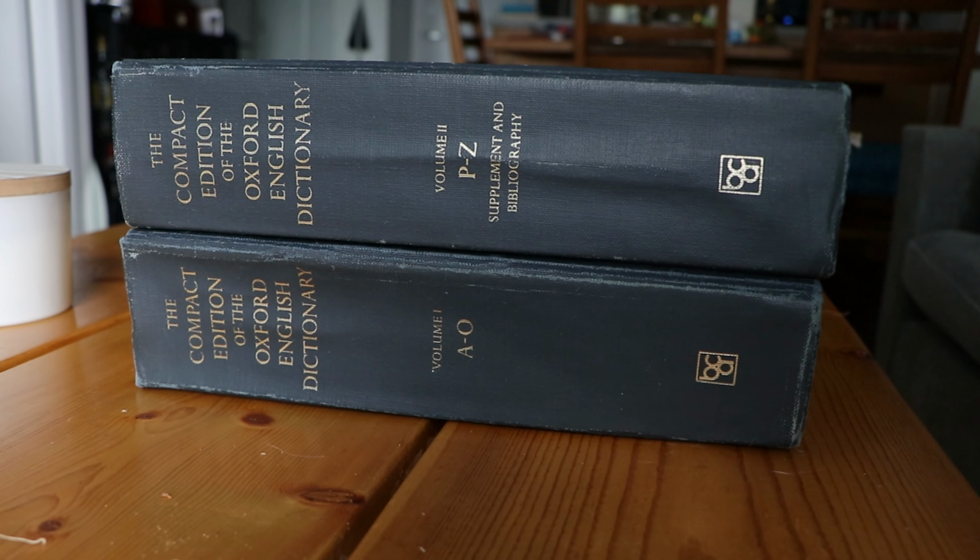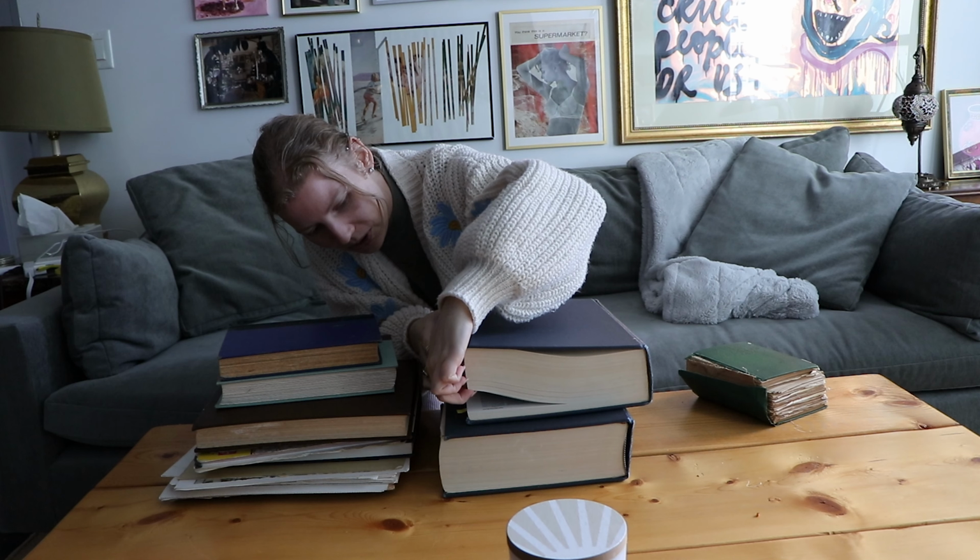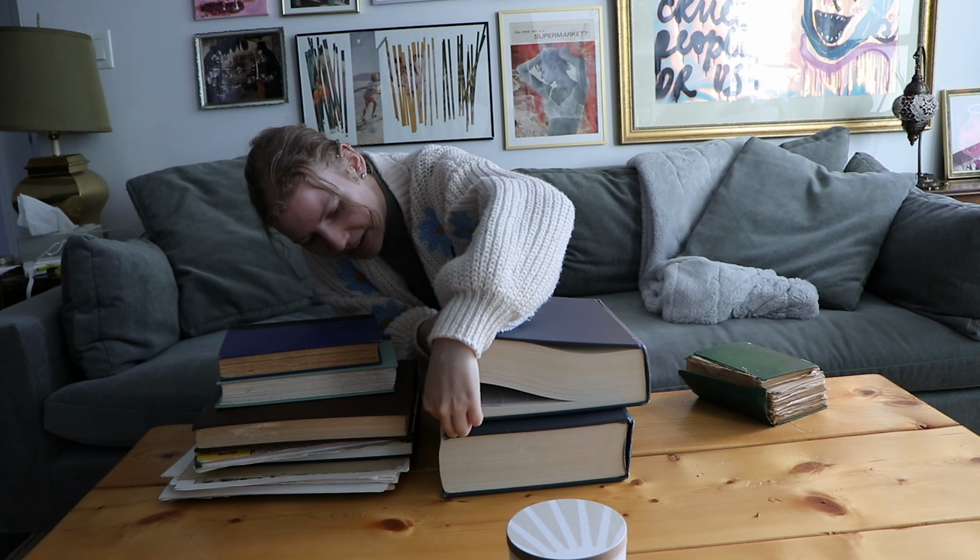Okay, so I want to start by saying I usually don't take books that are in this bad condition, but there were some really interesting things that I was seeing within them, and some of them are just for decoration. For example, these ones. They're huge, but I thought they'd be really nice for decorating. You could put them on a bookshelf sideways and have a couple things on top of them. So these I grabbed for a later project. And there's one tab on here, so I'm curious to see what word they bookmarked.